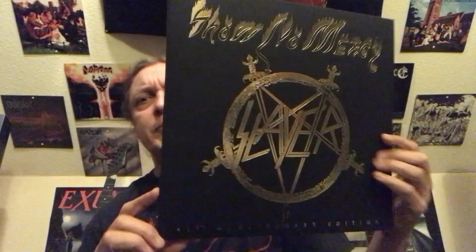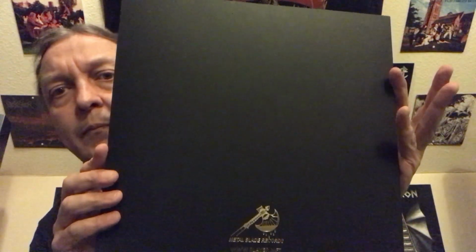I think you've seen some people who unboxed that. So I'm not going into detail, just comparing a little bit. This one comes on a single disc. It's got a booklet, let's say, with a couple of photos, a little bit of the history of the album. It has a poster, so this one still got the poster. There you go.